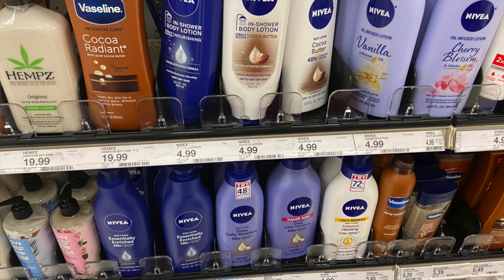We currently have a $2 printable coupon for this, or it did come out in the 9/27 Smart Source, $2 off any one Nivea Lotion. And then we have a rebate on Ibotta for $2 back, just making it 39 cents. So remember, it does have to be the Sensitive and Radiant variety, but oh my gosh, guys, that's an absolutely amazing deal right there. So hopefully you guys can snag it at your store.